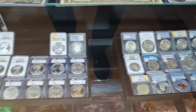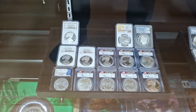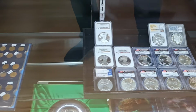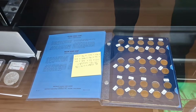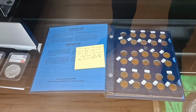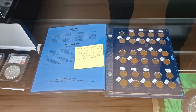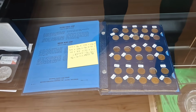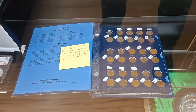Few slabs, just miscellaneous stuff. Some of it's on the website and some of it may or may not make it there at some point. I still have this Indian head cent book. I did offer it to a few people and I'm not going to have any action on it right now as I am taking a little time off and doing my taxes, but that is a totally nice book.